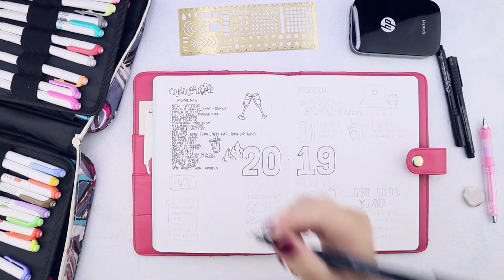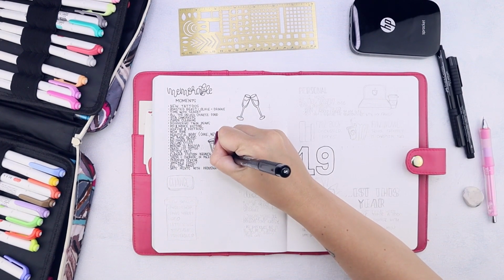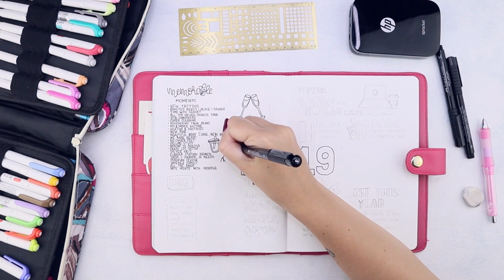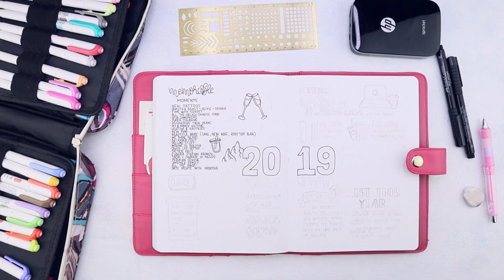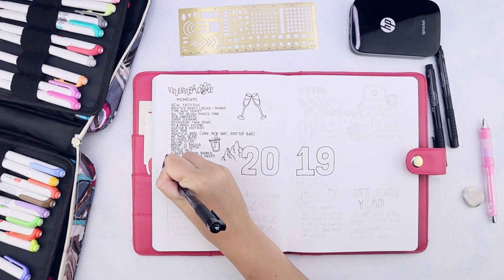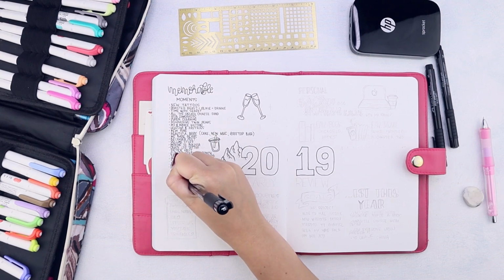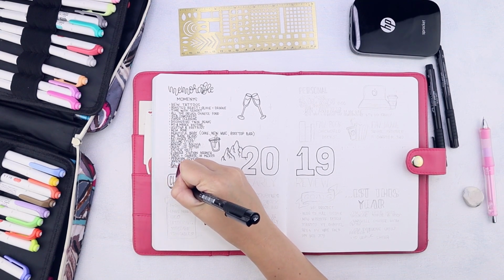Next thing I am doing is writing down the one word that would characterize my 2019. For me personally, this word is change, because this year has been crazy. I started it living in China. I had no job. I couldn't find anything for half a year. And I'm not saying I was depressed, but it was a very difficult time.